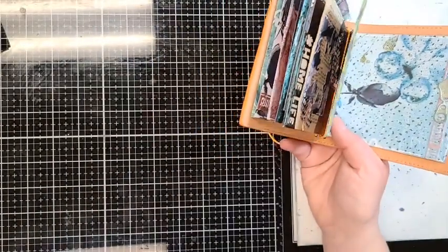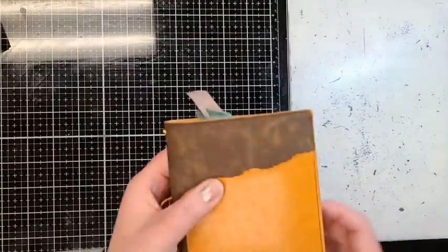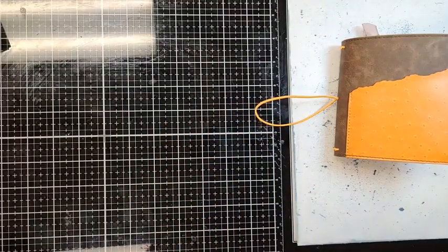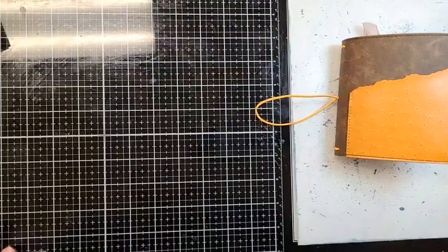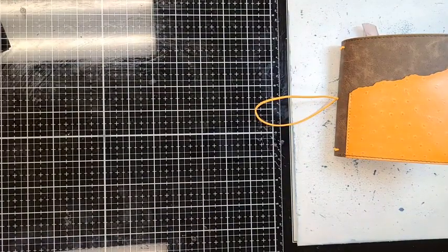So, and for those of you guys that do collect the stencils, if you guys don't have, hold on.